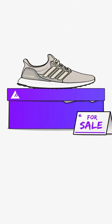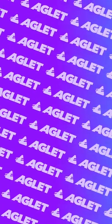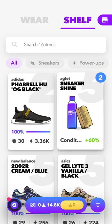I just need to describe it for you people. So that one, go to shelf. Let me go back to my shelf. So now what am I going to show you again? If you have enough Aglet token and you want to acquire more sneakers for future purposes, now you are acquiring Aglet for free, you are using it to buy NFT sneakers now.